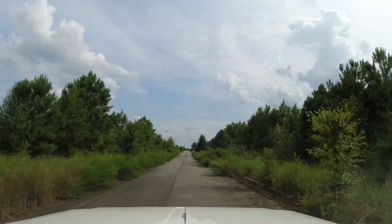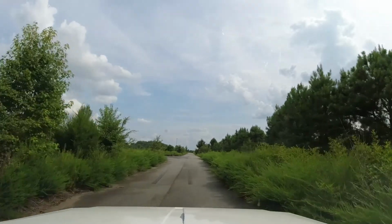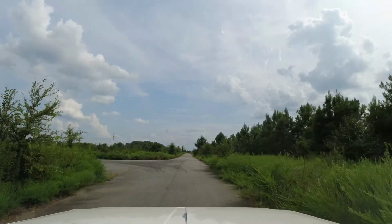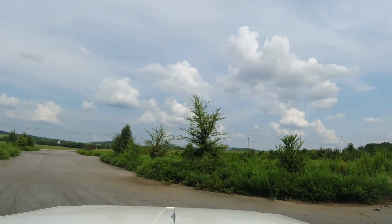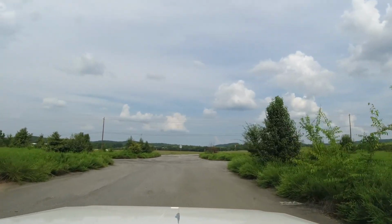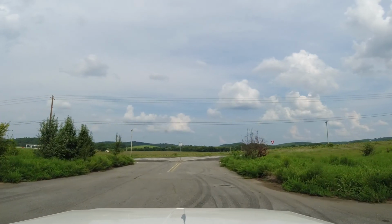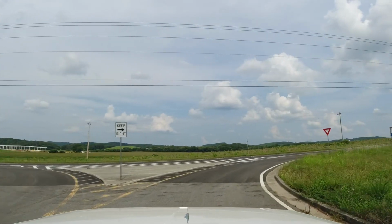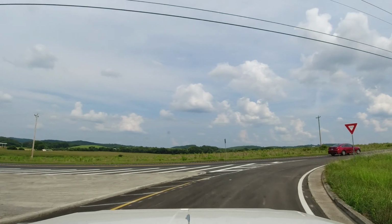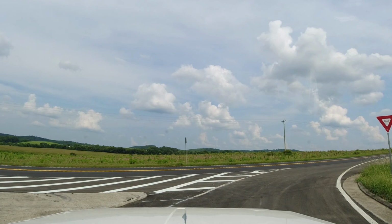Okay, we're going to go out to the new 41 and I'm going to turn right and we're going to go down to the church and do that cemetery, but I'm going to mount my phone on the window so it won't be handheld, and let y'all see some of the development over there on the other side of 41. Okay, I'm going to turn the front camera off and mount the phone side camera and continue our journey.